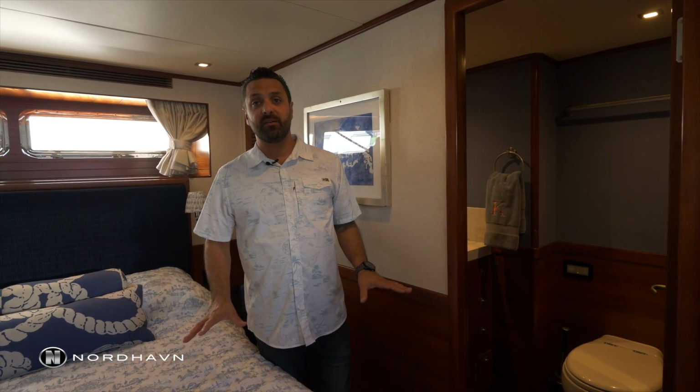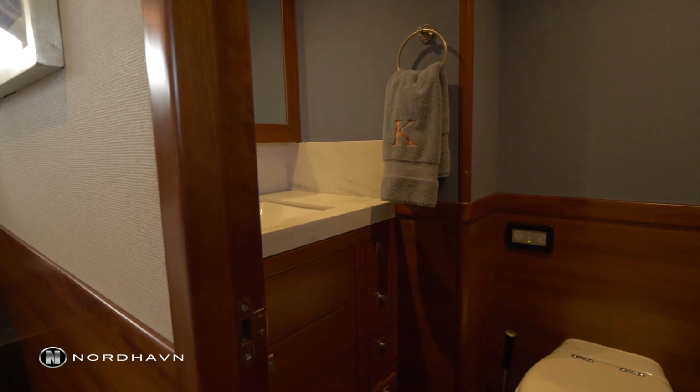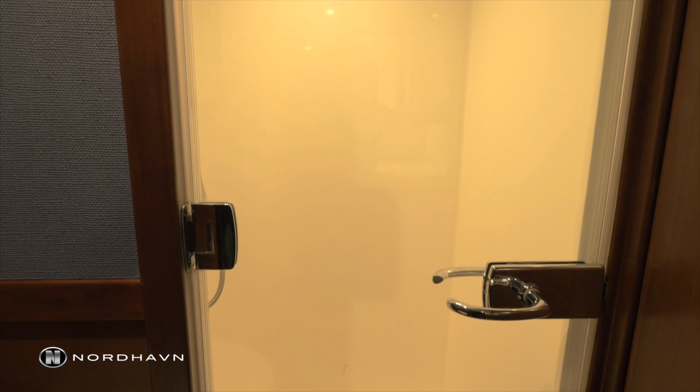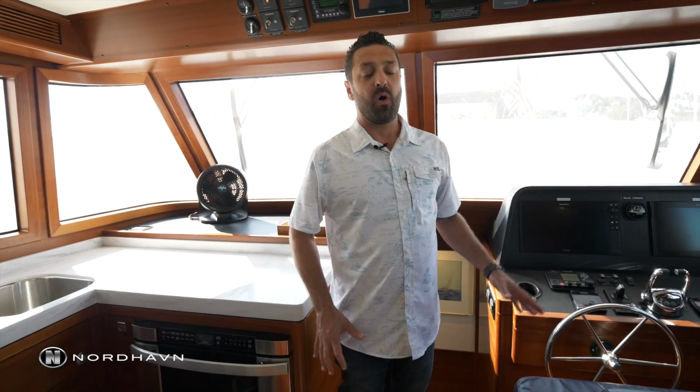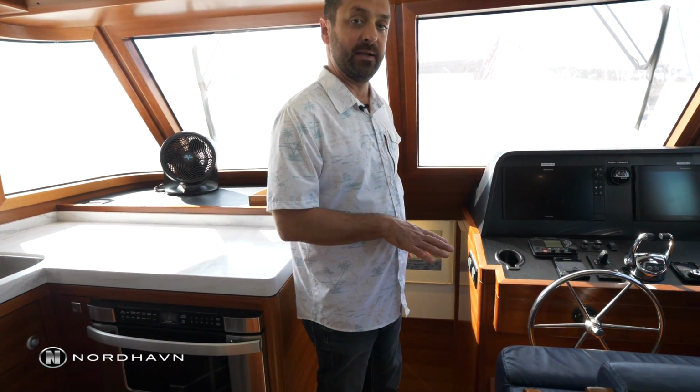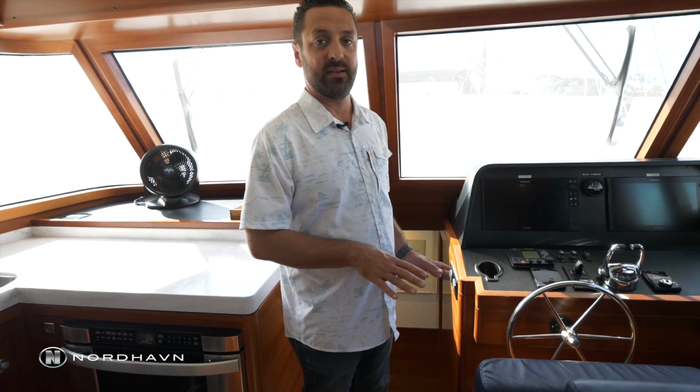On the forward bulkhead of the owner's suite, we have the entrance to the head. This has a full walk-in shower, a gorgeous vanity, and a deep medicine locker. So walking forward between the helm and the galley, down a few steps, we have the lower landing and access to the guest head and guest cabins.